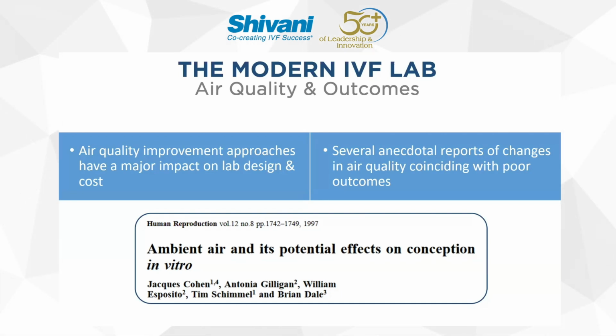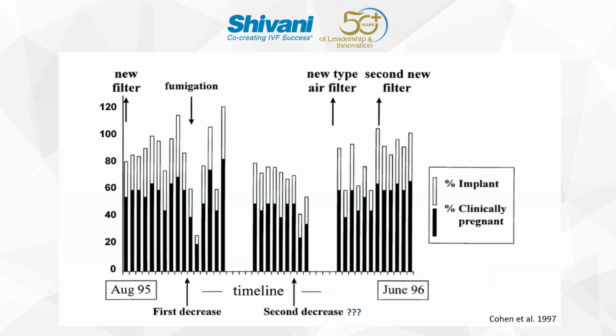But I think it's key to point out here that in that first publication, this was far from conclusive. You can see the authors themselves indicated the impact of ambient air and its potential effects on conception. And that's not wrong. Many of us are concerned about potential effects and trying to get ahead of this. We don't necessarily want to have it proven that something is detrimental before we react to it. So certainly, I think it indicated to be cautious about this.